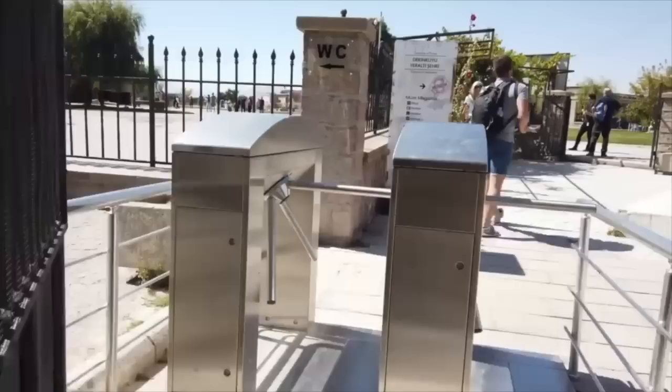And finally, this is the last level. You can see some mortar and stone put together, and this is coming up through the exit.